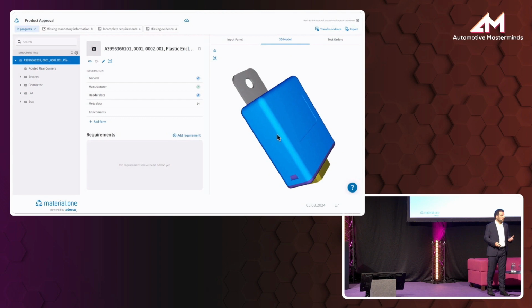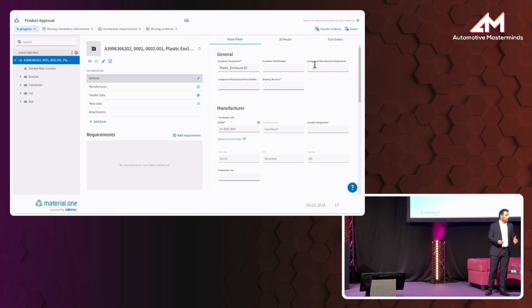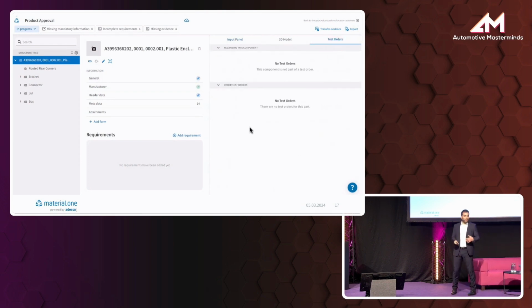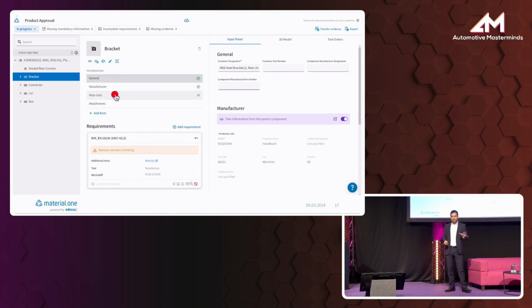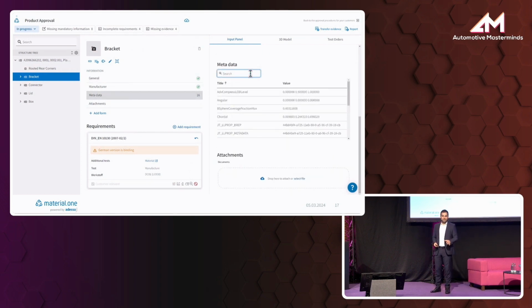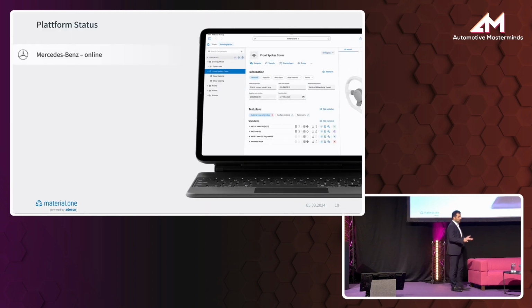The bills of materials are being created automatically within 2 to 3 seconds. You get 3D data. You have all the metadata of the very last screw on the platform automatically. Nobody has to create that anymore. So you have your requirements there. You can maintain them, you can change them, you can release them to your suppliers. You can modify them and agree with your customer on deviations. Everything is there.